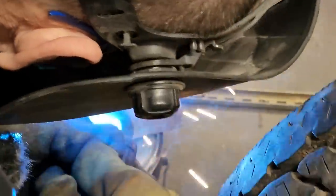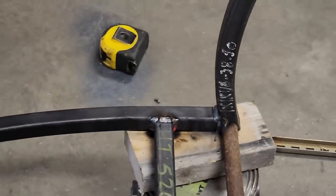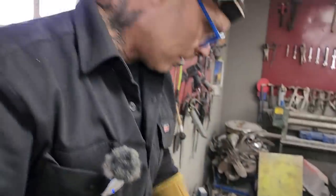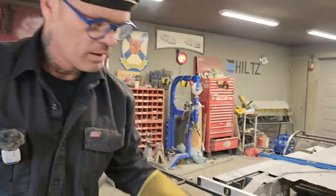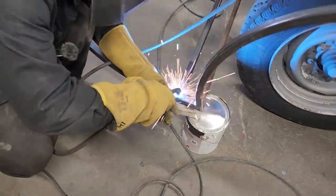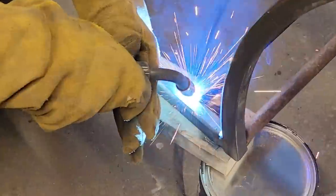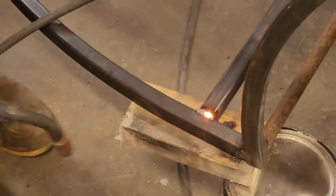Gonna have to put this bad boy up on the hoist to finish all the welding from underneath. Excuse me, sweetheart. So, yeah, I'll have to weld that all from underneath. Watch your step. Gotta be careful. You get stuck inside this thing, you can get your feet caught up. I have a couple times already this morning. It's not very hard to trip. Not very hard at all.